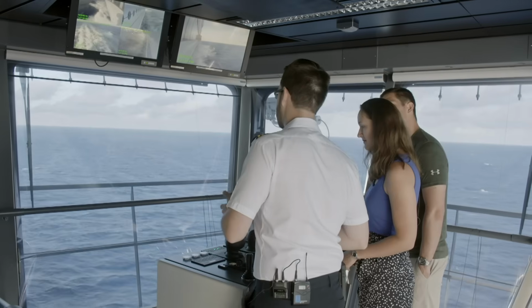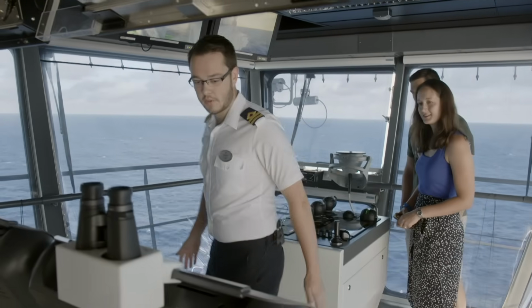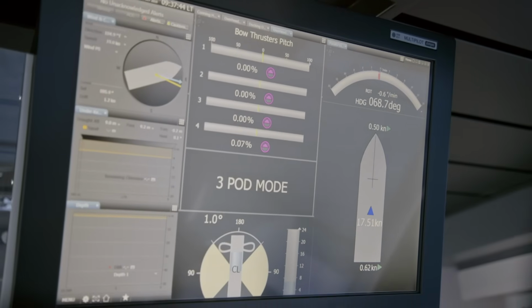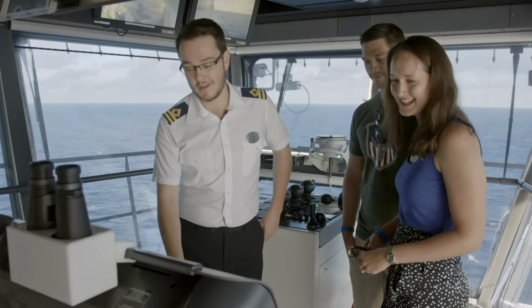Because we're engineering backgrounds, it's interesting for us to be able to see all that stuff. It's always nice to be able to see the new things, new technology as well. So we'll now bring you over to our screens here. And as you'll have noticed when you came onto the bridge, you won't have seen any paper charts on board. No. We don't have paper charts.